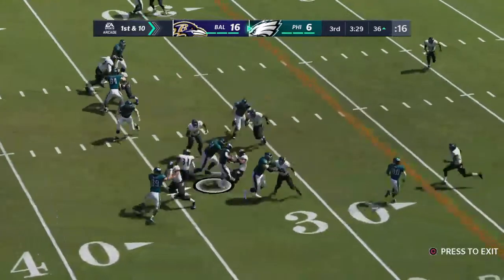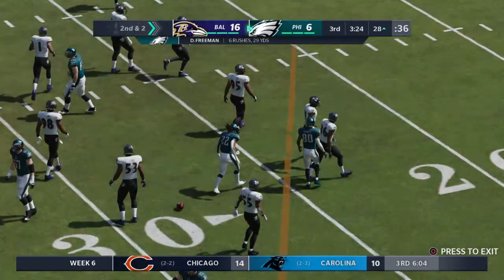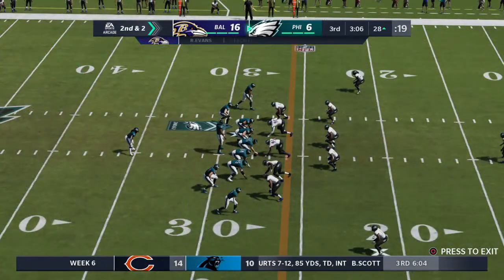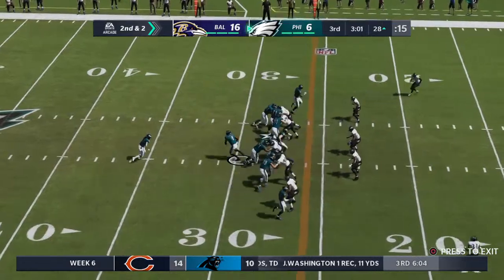They run Devontae Freeman. And the result here, a pickup of 8. Leaves him with 2 to go on 2nd down. 8 yards the tally on that first down run. Brings up 2nd and 2.